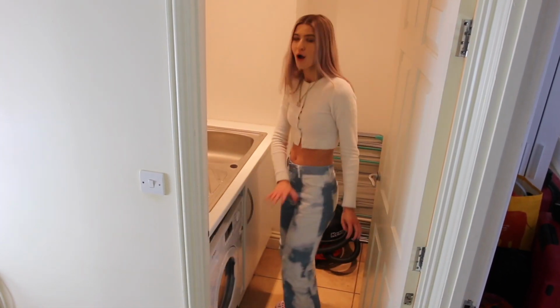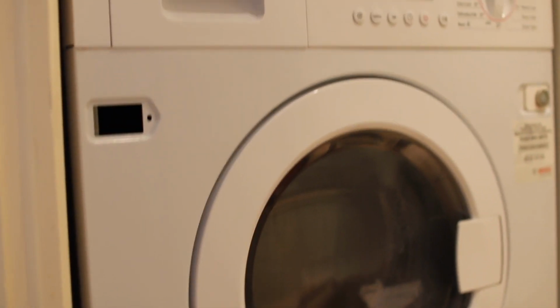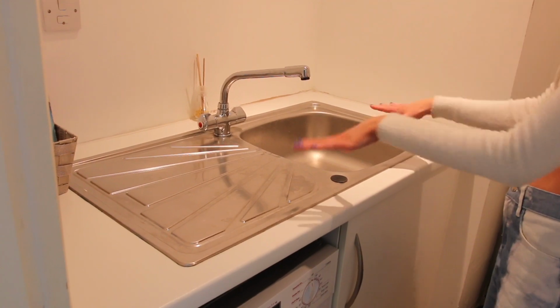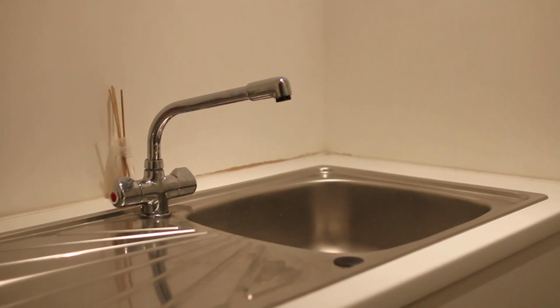Okay, so next here we've got our laundry room. We've got a washer dryer. We've also got our shitty Hoover. We've also got a little sink, and then we've also got some washing stuff here. And then in the cupboard, it's pretty boring, it's just washing stuff as well. So that's all that's in this room.